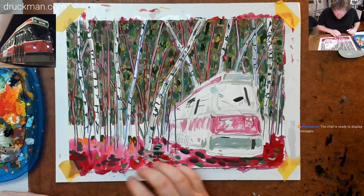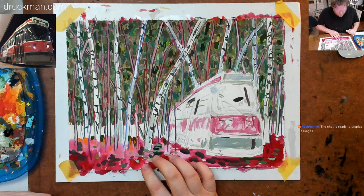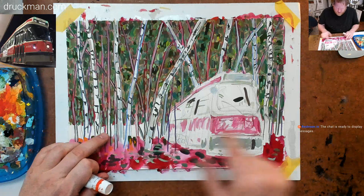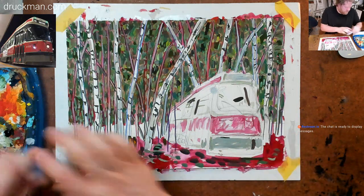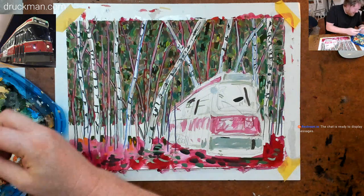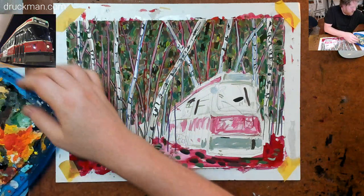Fuck it. Okay, what do I do for the bottom? Maybe I'll do browns. I could do blues here. Blues might be kind of neat. Yeah, I'm drawn to blue for some reason. I'm drawn to blue. Get it? Drawn? Oh.